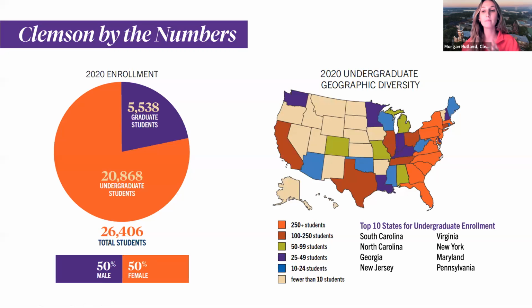So Clemson falls in that medium to large size university range. We have about 20,000 undergraduate students on our campus, and this map can give you a better idea of where those students are coming from. So primarily the East Coast, and then moving out from there, and it is an even 50-50 split male-female on our campus as well.